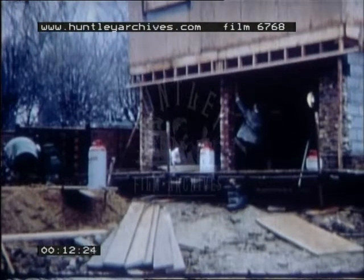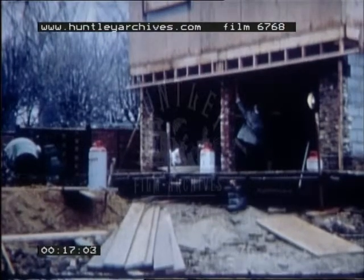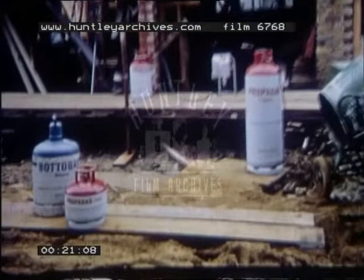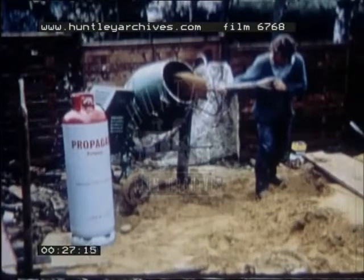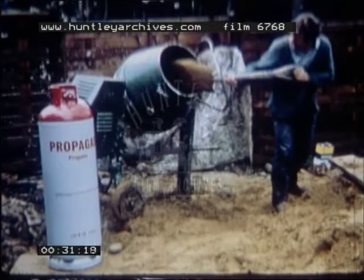Liquefied petroleum gas, LPG for short, is now widely used on building sites up and down the country. It comes in two forms, Propagas propane and Butogas butane. These portable and versatile fuels are now in common use as sources of power, heat, and light.